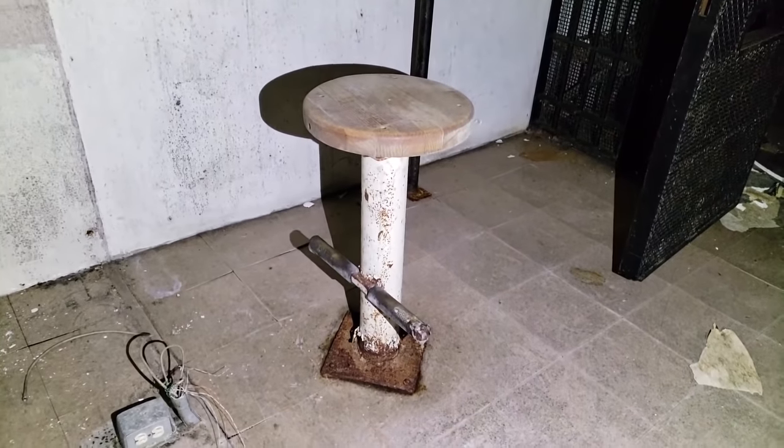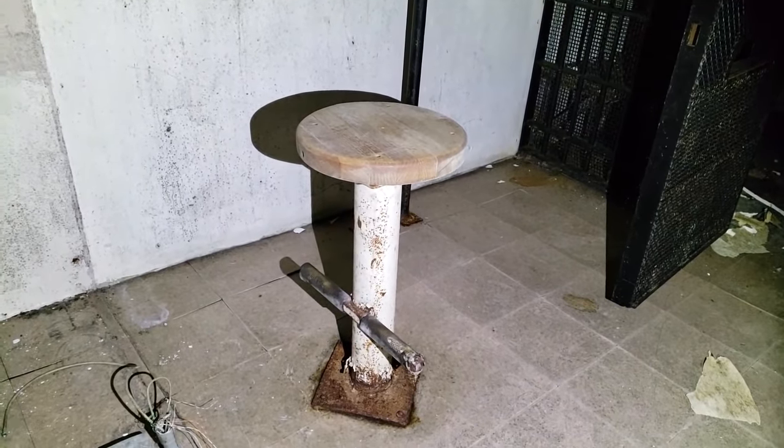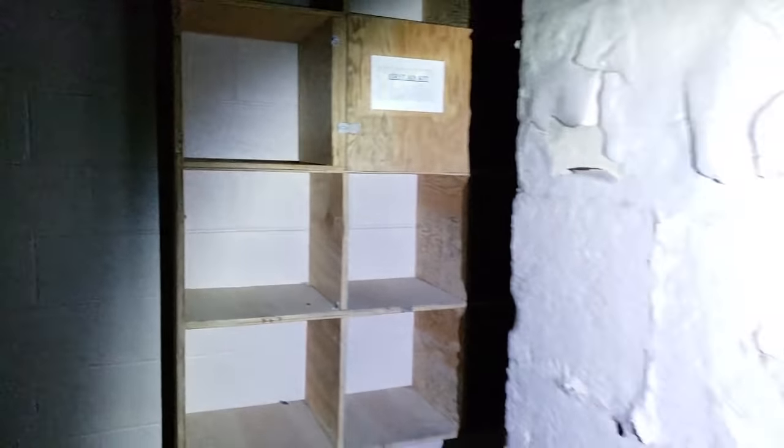There's a shower here, and got some chains. You've got an interesting looking table or stool. I wonder if anybody knows what that thing really is. It's interesting. I don't know what that is. And then in here is where you've got supplies, likely where they would keep the inmates' clothing to give them when they get processed in.